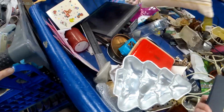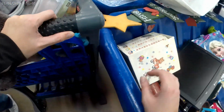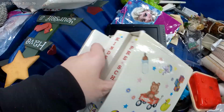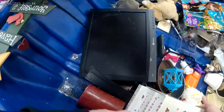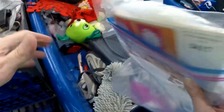Christmas tree pan. I think someone wants that. It's probably cheap. You could probably get them at the dollar store now, can't you? If it was Wilton, I would have picked it up. I was really hoping there were no pictures in here. I was like, please don't have, like, the first year of someone's life in there.